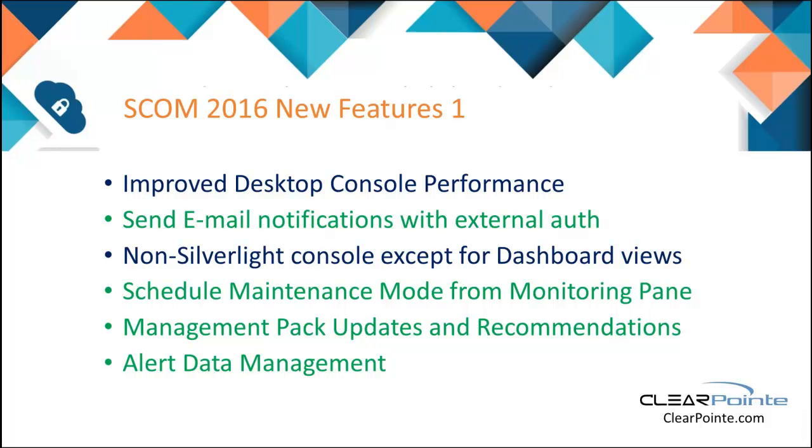SCOM 2016 is an evolutionary upgrade. Fortunately, very few or no changes that affect backward compatibility have occurred. While none of the features I'm describing are earth-shaking, all of them matter. They all materially and substantially make the product better without being disruptive, and that's a big plus for us. At Clearpointe, we are moving fairly quickly to upgrade from SCOM 2012 R2 to SCOM 2016 to support our operations, and on the SCOM side we are having, knock on wood, very few to no issues.